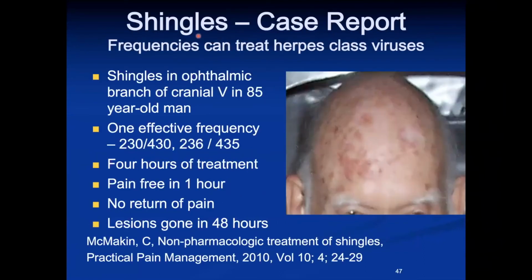I have to move the slide. The shingles case report. This is shingles in the ophthalmic branch of the fifth cranial nerve in an 85-year-old man. We have one frequency combination, 230 and 430, and in the last 2 years that has been modified because the virus seemed to mutate. But this was done in 2010. Actually, the treatment was done in 2007. And this gentleman had shingles in a cranial nerve.